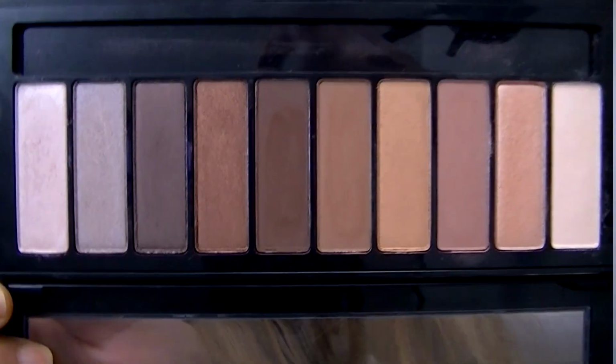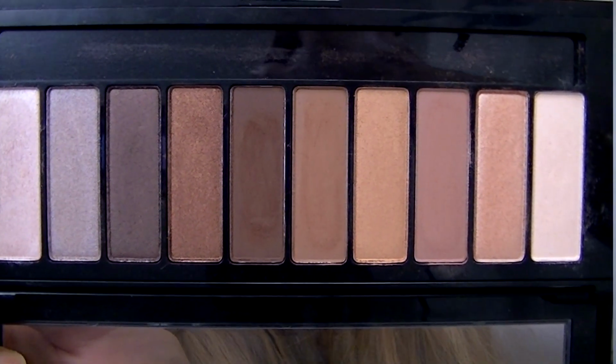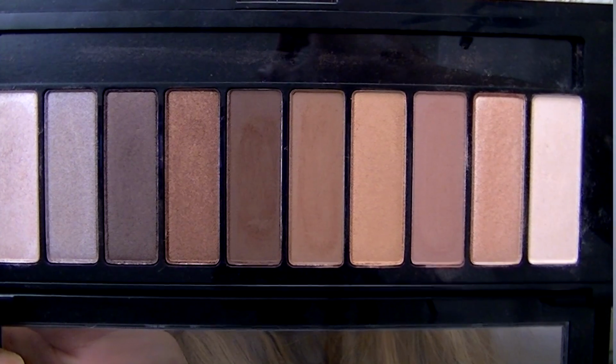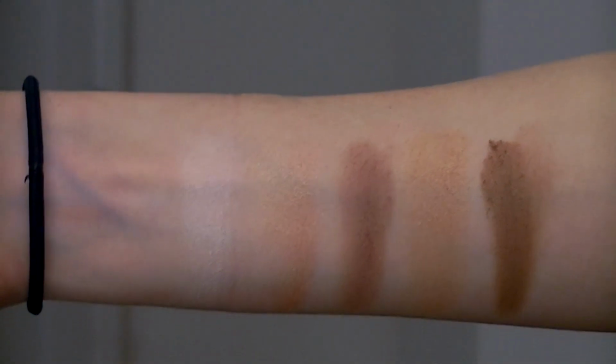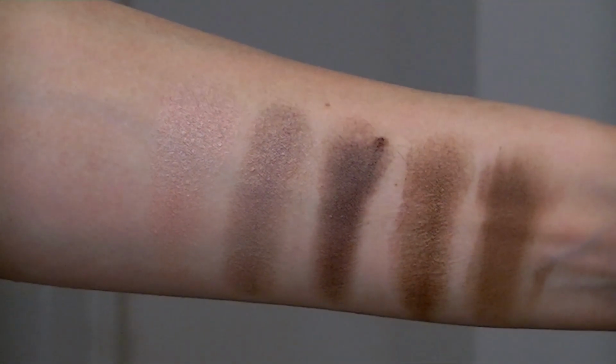$16. They also have another one that's more cool toned and has a lot more purple and mauve colors if you're into that. But this one has more warm toned shades. It comes with 10 different shades in here. It comes with some shimmers and you get 3 matte colors. I think they did great with the color selection. The only thing they really don't have is a black in here, but they do have a deep brown.